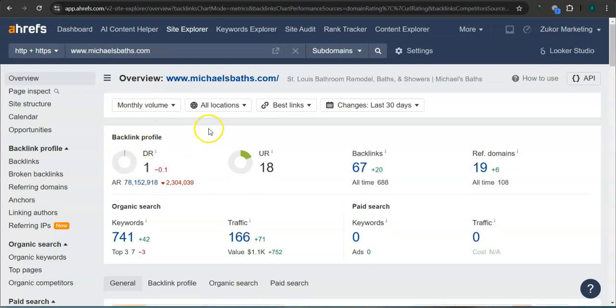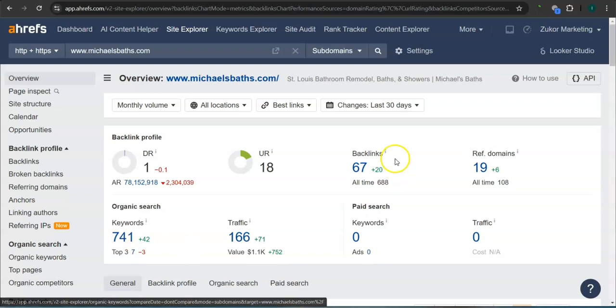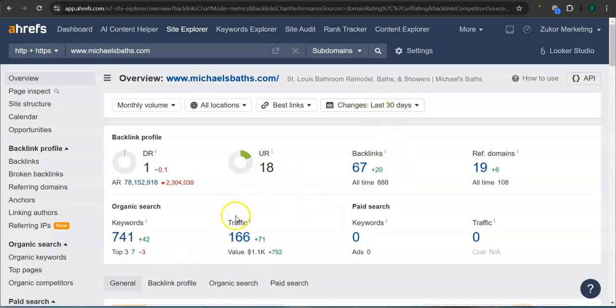Okay, so they have 1 for the DR rating or the trust rating, 18 for the UR rating or the strength rating, 67 backlinks, 19 referring domains, 741 keywords, and in the last 30 days, their website had 166 visits or traffic. And what's really good about this program is that we can actually see the backlinks or referring domains and keywords from all of your competitors and attain them for your website.